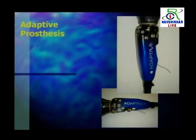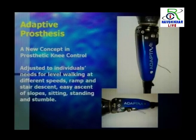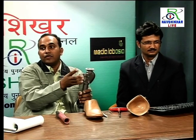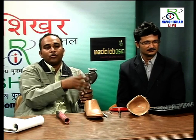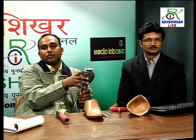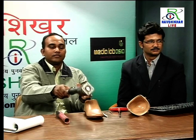And if the patient doesn't want to use the electronic system, or sometimes if the electronic system fails, the knee joint will not lock and will operate like a manual system. So the patient goes with that; at that time the computerized system is not working, but he is working on the normal system.